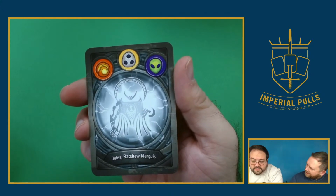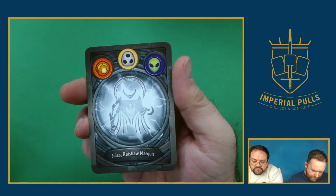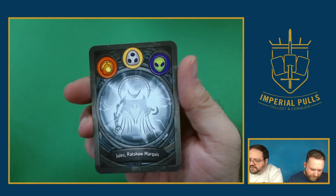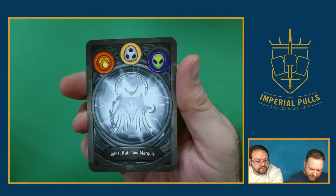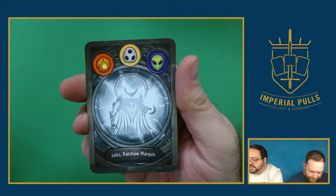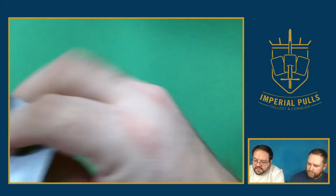It looks a little more Halloween-y to me than it does TCG, but they're sort of a mix of fantasy, sci-fi, aliens, that kind of stuff. Now, that said, I like the distressed and mechanical texture of the design. It's pretty neat. I like it. A Ratshaw Marquis.